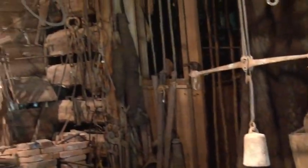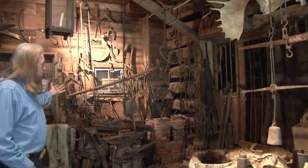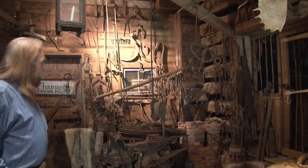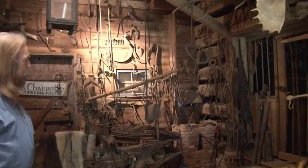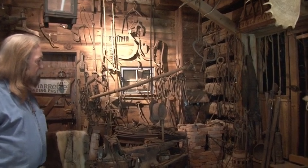Behind me here is his blacksmith area. He had to do all of his own crafts and trade things here. It was a long way to St. Louis, and the bellows actually work, and the leather hat was to keep sparks and so forth from his hat.